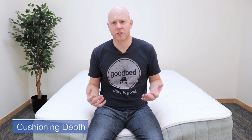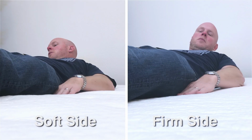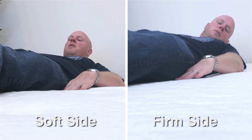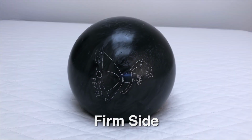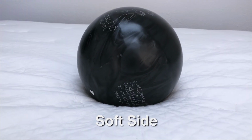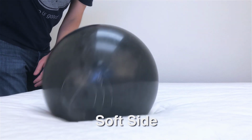The next feel characteristic is what we call cushioning depth, which is the difference between sleeping more in your mattress, getting that hugged or cradled sensation, versus sleeping on your mattress and getting more of a floating above it sensation. In the case of the EcoSleep, both sides of this mattress are going to give you more of that floating above your mattress, sleeping on your mattress type of sensation. But on the firmer side, you're going to get for sure a 100% dose of that. Whereas on the softer side, you're going to get a little bit of a blend. I mean, a little taste of that hugged or cradled sensation, but it still definitely skews towards the more floating above it type of sensation.